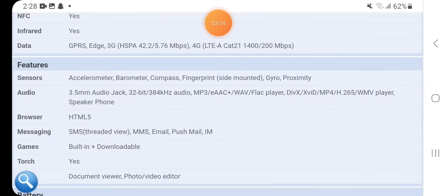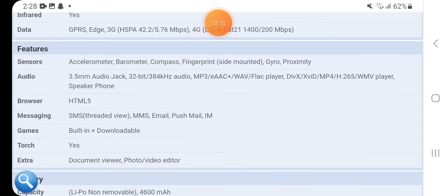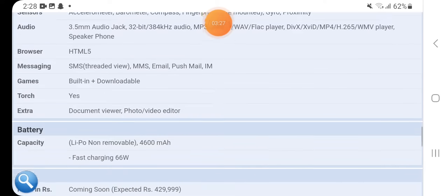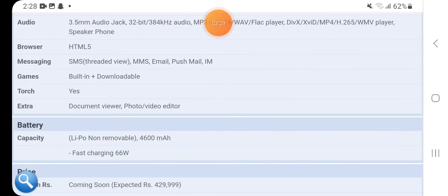Here we have the features: sensors accelerometer, barometer, compass, fingerprint side mounted, proximity, audio 3.5mm audio jack, MP3, WMV player, speakerphone, browser HTML5, messaging SMS, threaded view, MMS, email, push mail, IM, games built-in plus downloadable, torch yes, extra document viewer, photo and video editor.